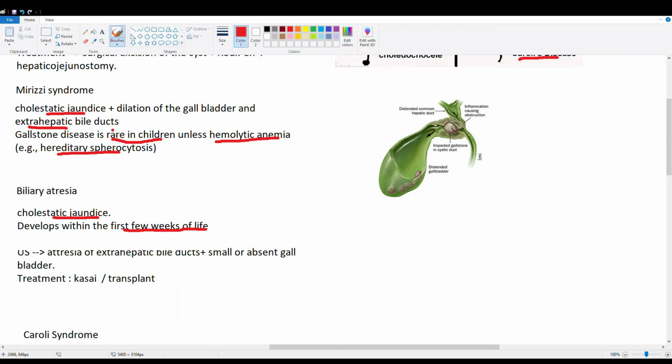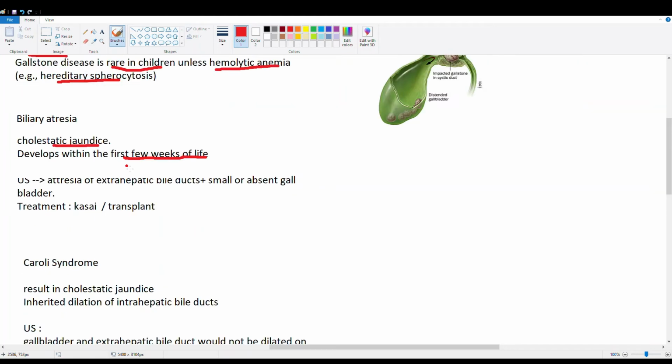So why is this the wrong answer? This is rare in children. You're really not going to see it in a child. And the only way you'd potentially see it as a child is if you have hemolytic anemia. Let's say you have a hereditary spherocytosis and you're getting gallstones formed from the hemolytic side of things, but unless they give you this detail, you really have no reason to choose Mirizzi syndrome for this child. Next we have biliary atresia. This is a very famous thing you got to know about in your peds.